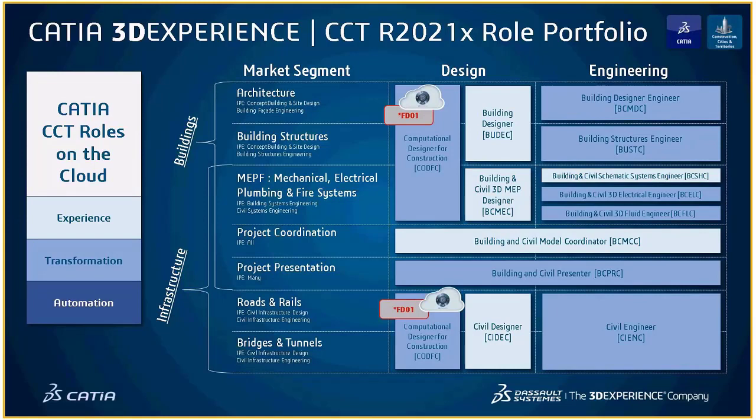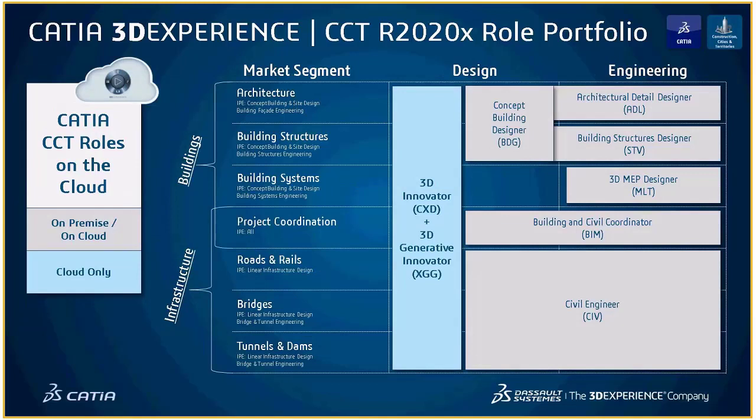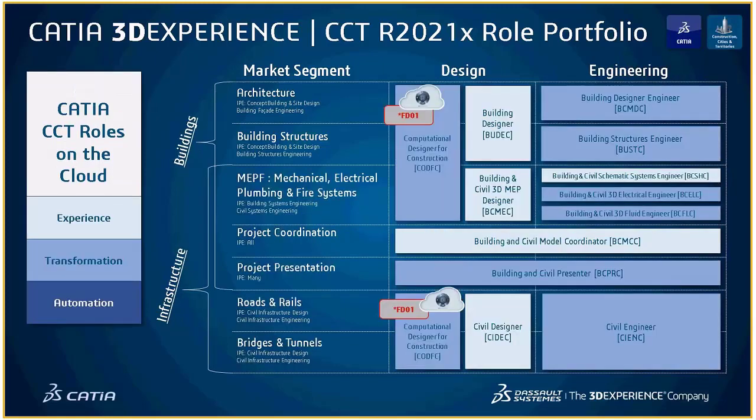The building and civil 3D MEP designer is very similar to what we had last year with the 3D MEP designer. And then on the right, we have the civil designer on the design side for infrastructure, which is very similar to what we had in the civil engineering role last year. So I'll just do a quick flip back and forth between 20X. You see 20X last year we had the civil engineer, which covered all design and engineering aspects of an infrastructure project. This year we've split that into two.